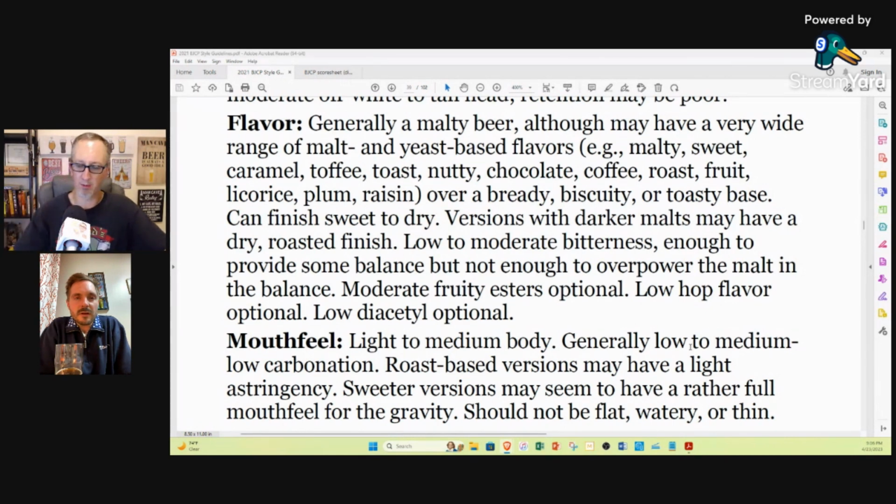It's funny because the first thing that struck me when I drank this is that it is kind of watery. But I didn't mean watery in a bad way. It's tough because when you are dealing with a beer that is very low in alcohol, you can't compare it to something that's 6 or 7% alcohol. You have to think of it on its own. We did say this is a roast-based version, so that light astringency which you mentioned. This is not a sweeter version, so it doesn't have the fuller mouthfeel. And I don't necessarily think it's watery. It is lighter. It is a light bodied beer.